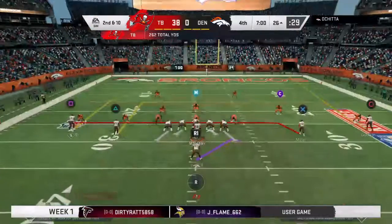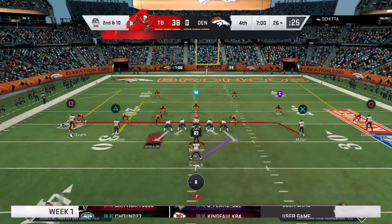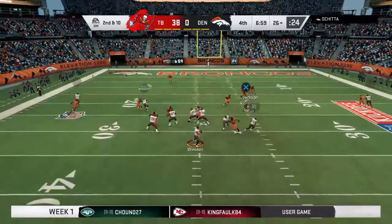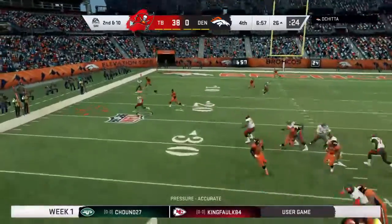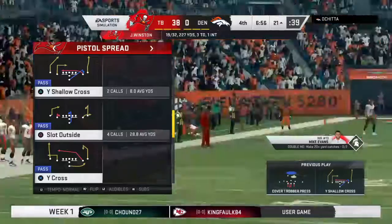Ready. Blue 80. 5 on the 50. Looking to throw on 2nd down. Winston. Completion left side to Miller. That catch good for 5.